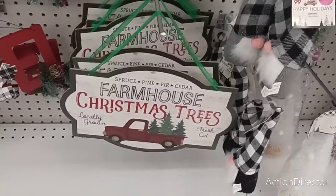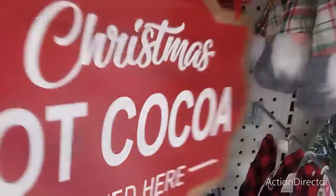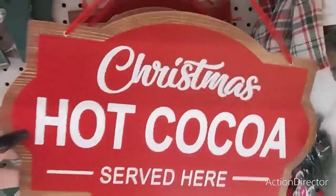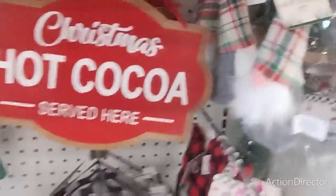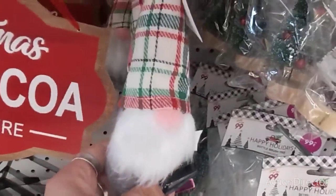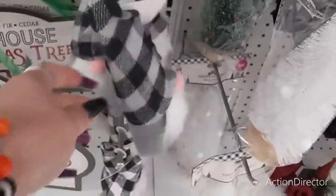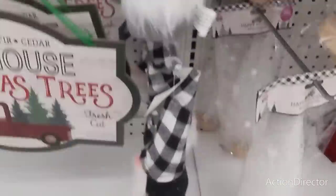Farmhouse Christmas trees, grown locally. That's going to be 99 cents. And then this is cute for your little hot cocoa bar. You don't want to spend a lot of money. 99 cents. That's really nice, too. All right. The gnomes are each 99 cents. This one has a little plaid hat. This one has the red and black buffalo check. This one has the gray and black, and then the white and black.